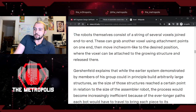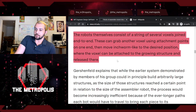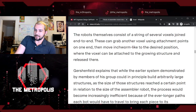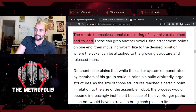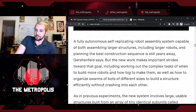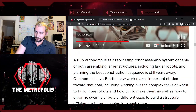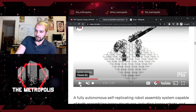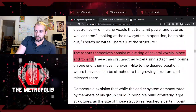The robots themselves consist of a string of several voxels joined end to end. These can grab another voxel using attachment points on one end and then move inchworm-like to the desired position. Right, so I do believe that these are the whole voxels, because you can consider this guy, probably here, who's walking around. This is a robot, quote-unquote, even though it's made up of these smaller voxels, I believe is the idea.